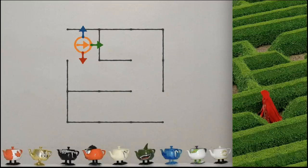So there is an intersection to the left, so we're not going to turn left. There's an intersection straight ahead, so we're not going to go straight ahead. But there's no intersection to the right, so we're going to turn right. So now we're facing downwards. And we'll take a step forwards. And we'll do the same thing again. We'll fire off 3 rays to the left, straight ahead, and to the right. In this case, there is no intersection to the left, so we turn left and take a step forward. And repeat again.